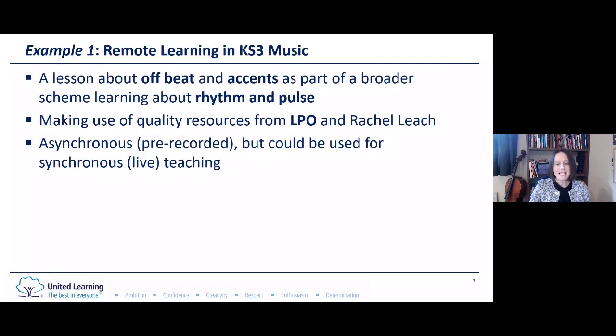Our first example is a lesson teaching offbeats and accents as part of a scheme that's designed to secure and embed knowledge of rhythm and pulse. It's suitable for Key Stage 3, definitely builds on work done in Key Stage 2, and we made use of the fantastic resources from the London Philharmonic Orchestra with materials developed by the brilliant Rachel Leach. Many thanks to Rachel for allowing us to refer to this in the webinar.